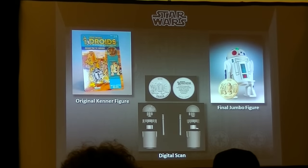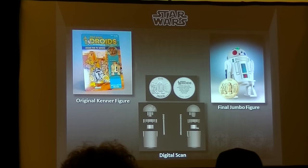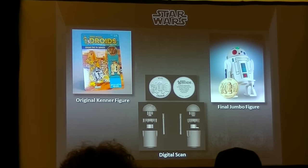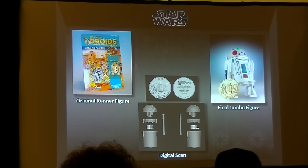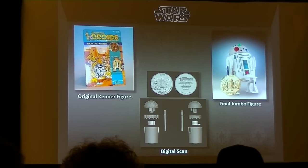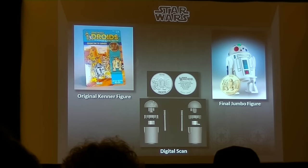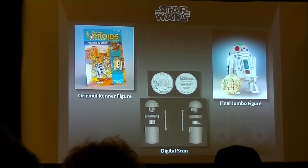And R2-D2, which is proving to be one of our more popular pieces at the convention. Same technique: we got the original figure, we took it apart, we reverse-engineered it, we scanned it, and then did a digital printout at 6-scale, so the piece is about 6.5 to 7 inches tall. And it comes with a coin just like the original piece and the original package we designed.